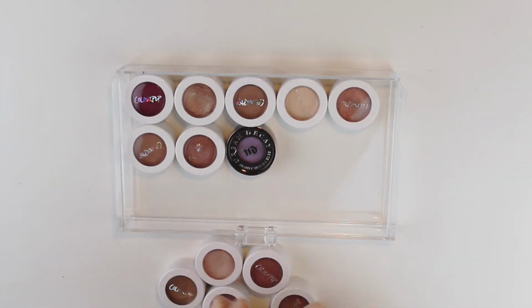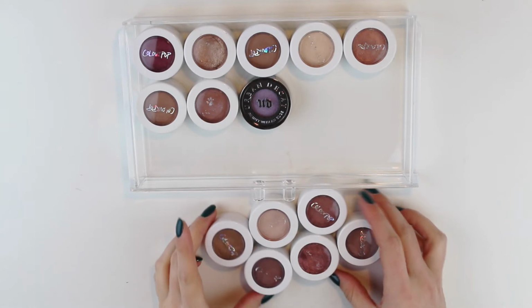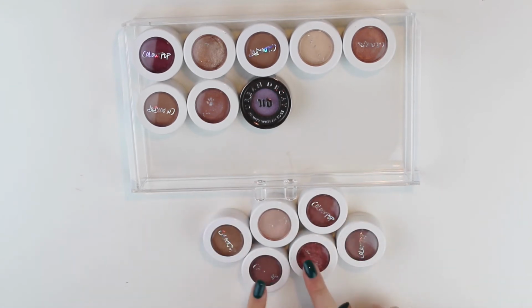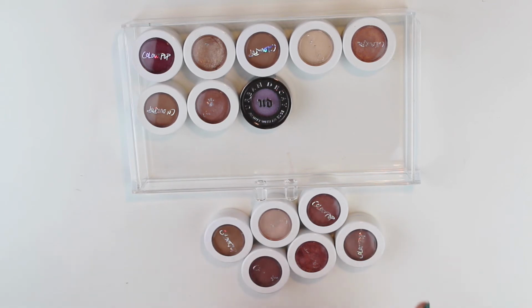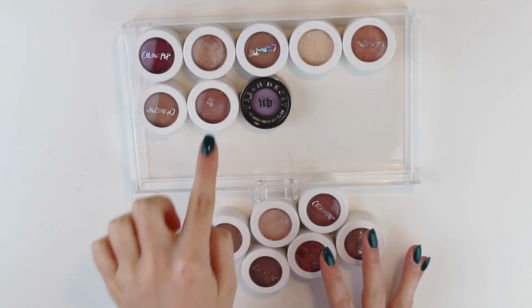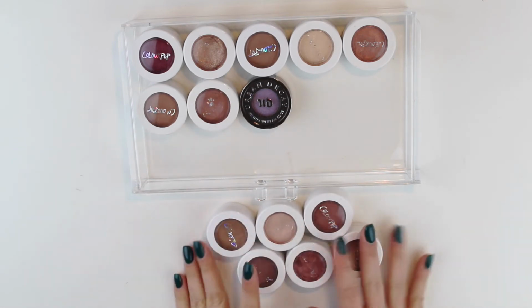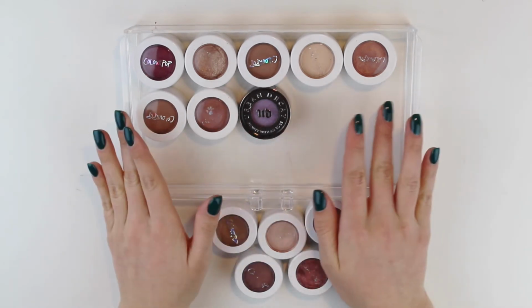This is a Colourpop brow pomade. I'm gonna pass this on to my sister. She loves this stuff. And I also decided to get rid of these 6 Colourpop Super Shock shadows. I just never use these shadows anymore, and I thought that if I ever wanted to do an eye look, I would use these shadows right here, whereas these ones, I just don't feel the need to use them anymore. So I'm keeping these ones here.